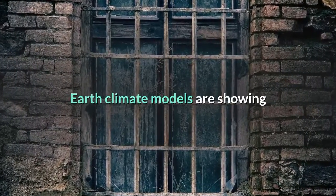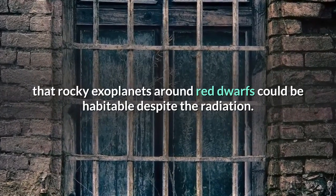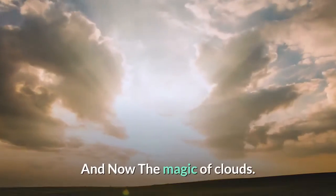Earth climate models are showing that rocky exoplanets around red dwarfs could be habitable despite the radiation. And now the magic of clouds.